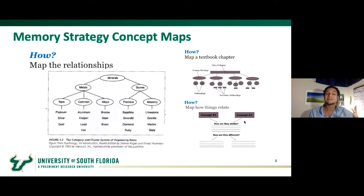Now, I know that most of us have probably seen concept maps in high school. Maybe you did one for your class and then you threw it out, never looked back. But I challenge you to bring concept maps back and bring them back in style. Why? Well, concept maps require you to take the information that you have to learn and figure out how to organize that information yourself.